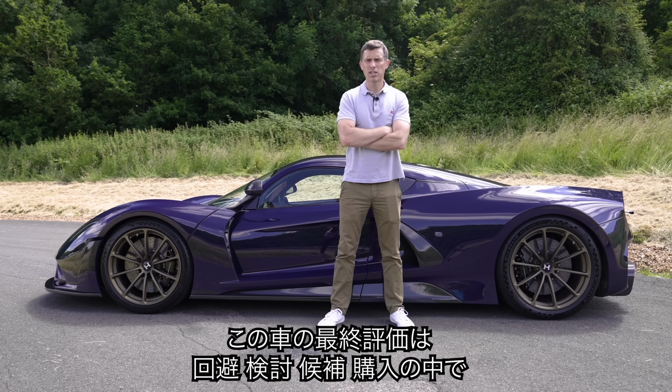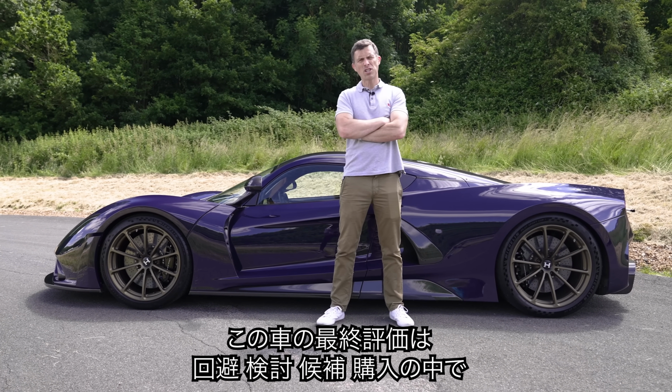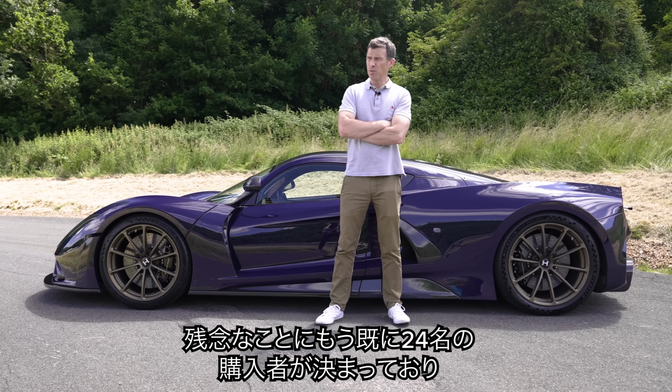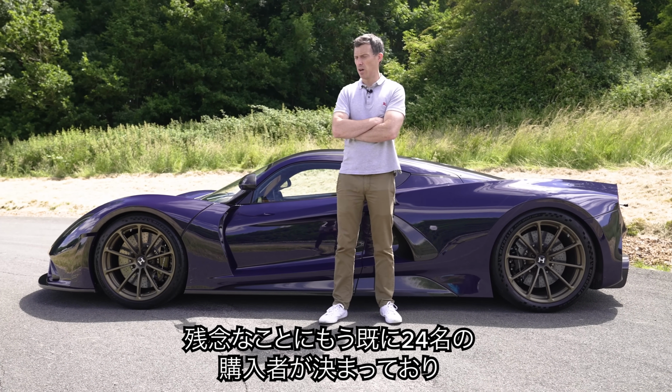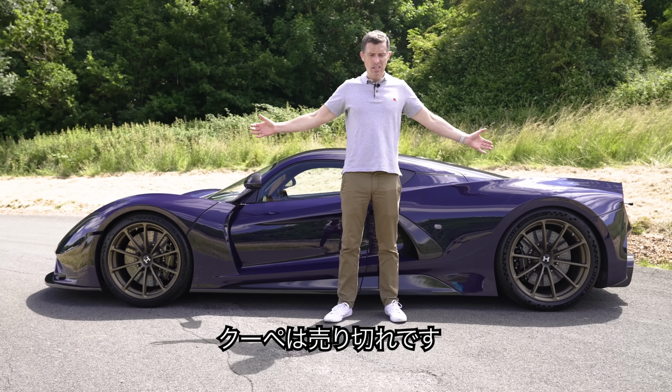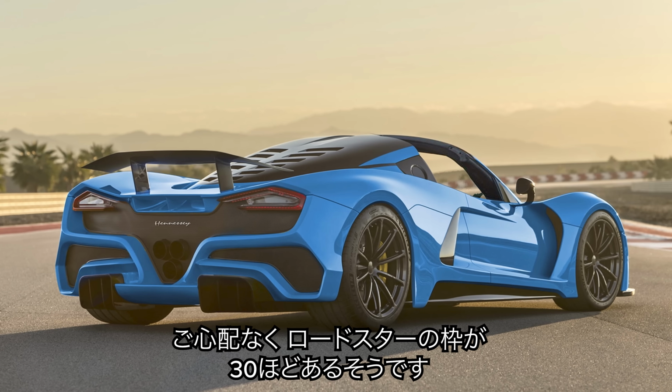So then, what's my final verdict on the Hennessy Venom F5? Should you avoid it? Should you consider it? Should you shortlist it? Or should you just go right ahead and buy it? Well, unfortunately, 24 people have already gone right ahead and bought this car, which means the coupe is sold out. Don't worry though, there is a roadster version coming, of which there'll be 30, so you better move quick.